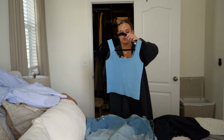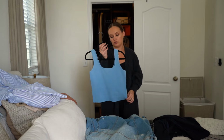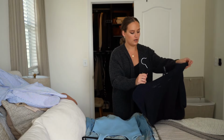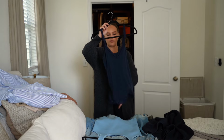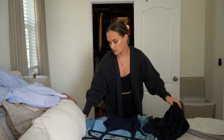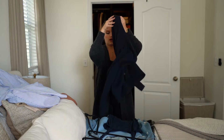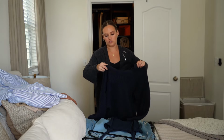I bought this tank top this summer. I actually don't think I wore it, maybe once, but I do want to incorporate a little more color into just like my summer tank top, so I'll hold on to that. Another double hanger. This is just a navy tank top from Abercrombie that I bought somewhat recently, so I thought it would be a good staple. And also this cardigan that I bought for this season. I've already been wearing it a ton, so that one I'm gonna hold on to for sure.